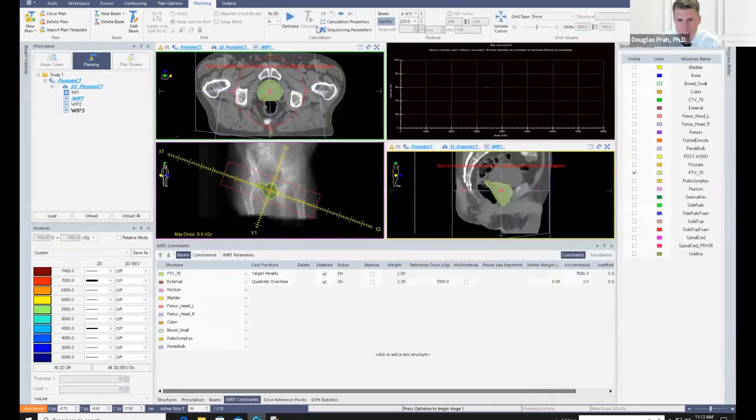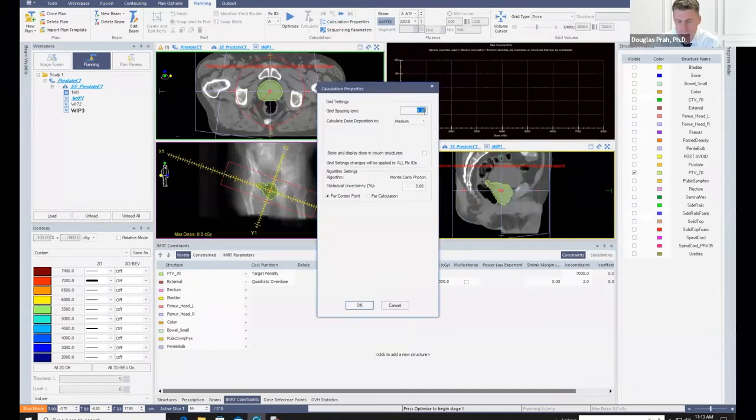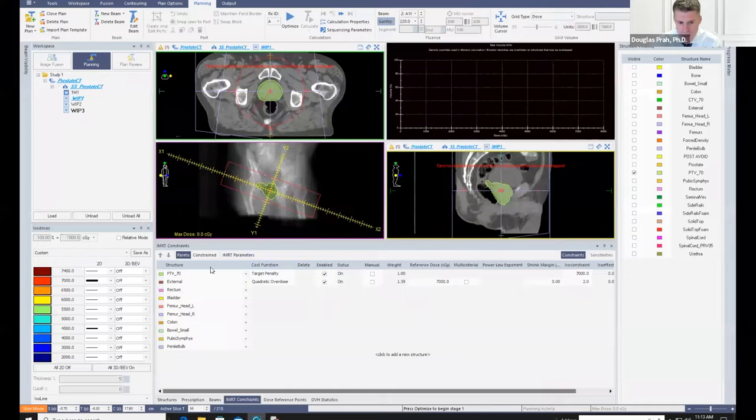In the demo today, in light of time, and I want you to see this, I'm actually going to increase this a little bit just so you don't have to wait for the optimizer to calculate so long. So we'll bump that up a little bit.